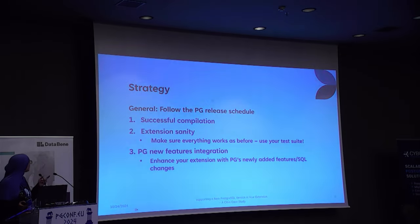And then there are these three steps that I mentioned in the outline. You want to make sure your extension builds, and you want to make sure everything works as it worked before the new Postgres version. But also, on the other side of the coin, you want to make sure that Postgres works properly with your extension. So you do that one afterwards.